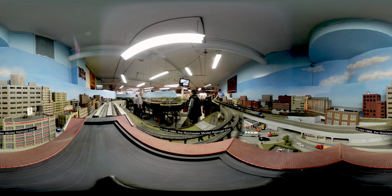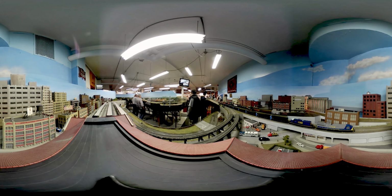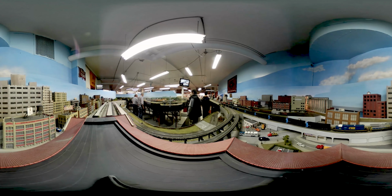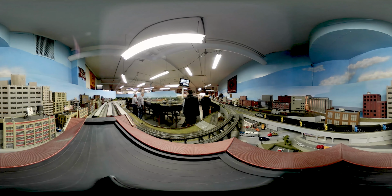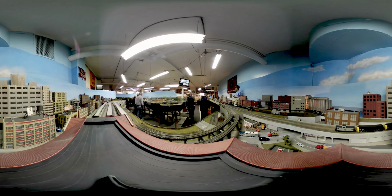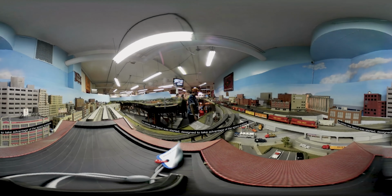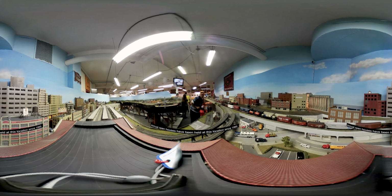In mid-1989, the Rochester Model Railroad Club moved to its current location in the basement of the First Universalist Church in downtown Rochester. An entirely new layout was started, designed to take advantage of the space available. Annual open houses have been held at this location since 1995.